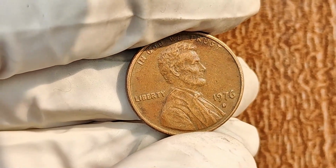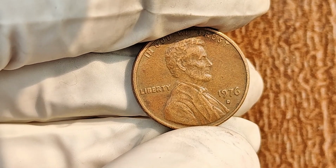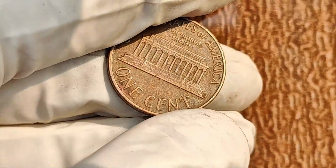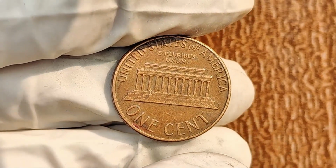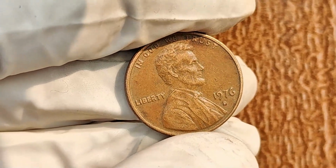The next step is critical. If you suspect you found a rare penny, don't clean it. I repeat, do not clean it. Cleaning a rare coin can significantly reduce its value. Instead, handle it carefully and store it properly. There are collectors and auction houses willing to pay top dollar for pristine examples of these rare pennies.